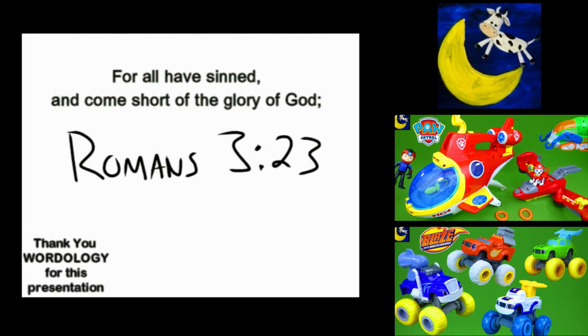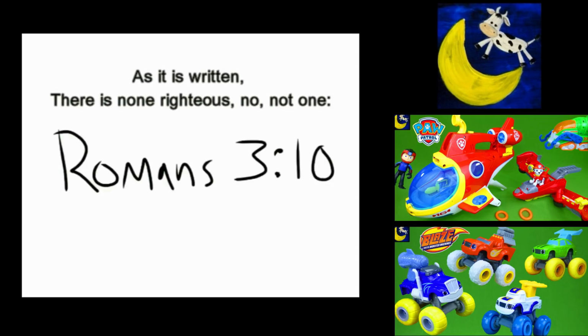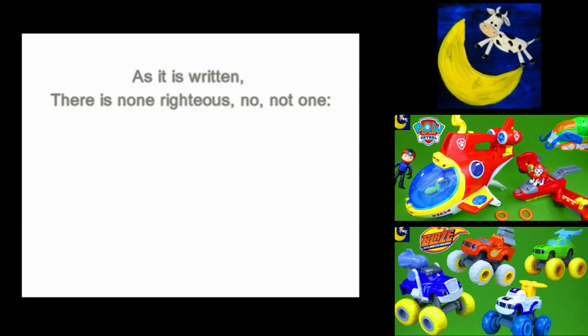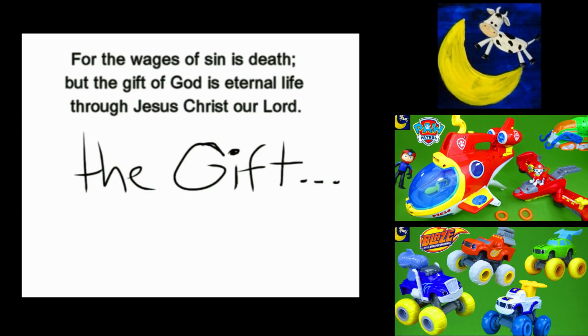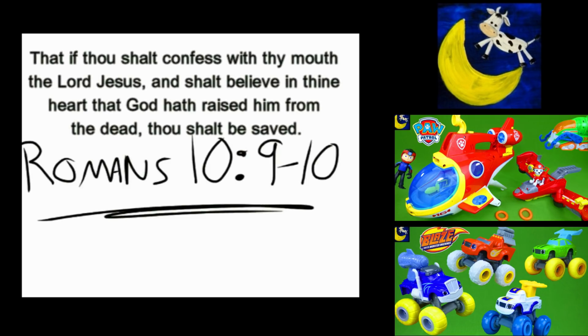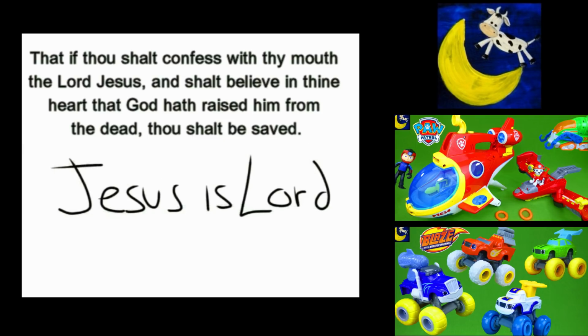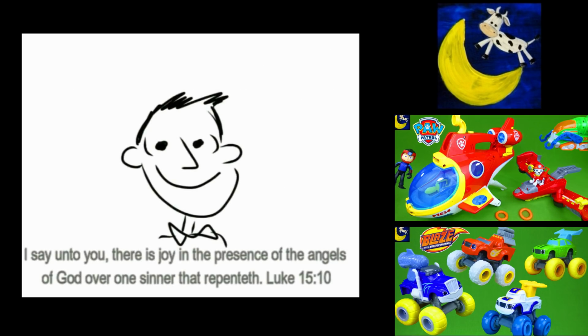All have sinned, and all fall short of the glory of God. And there is none righteous, no, not even one. For the wages of sin is death, but the gift of God is eternal life. If you declare that Jesus is Lord and believe in your heart that God raised him up from the grave, you will be saved. Yes, you will be saved.